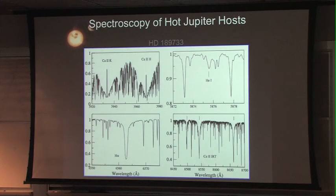And so the main chromospheric indicator I'm going to talk about in the next few slides is these calcium H and K lines right here in the blue part of the optical spectrum. But we've also studied H alpha, the helium-1 line, which is a back-heated coronal line, and of course there's also the calcium infrared triplet.